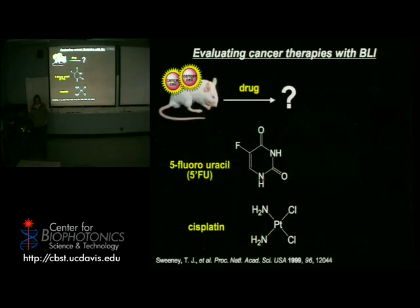Of particular interest, I think, to many of us at Stanford, since we have access to the clinic and the hospital right next door to our research lab, we want to use this model not just to understand the trafficking patterns of these cells, but how they actually respond to therapy. And at what point do they respond to the therapy? The bioluminescence readout gives us sort of a window into what's going on inside those animals in real time.